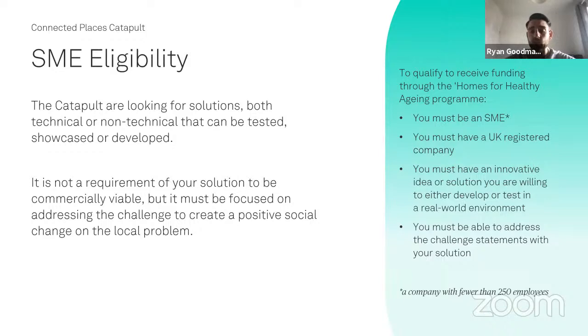So to qualify to receive the funding more specifically, what are the Catapult's requirements in order for SMEs to receive funding? You must be an SME, by that definition, a company that has fewer than 250 employees. You must have a registered UK company. You must have an innovative idea or solution that you're willing to either develop or test in a real world environment.